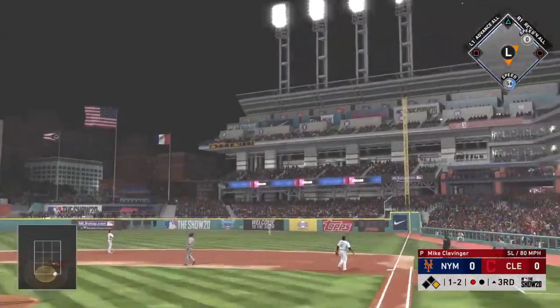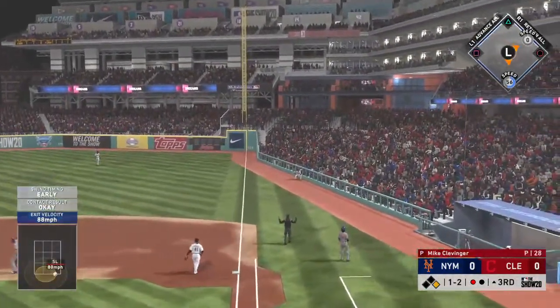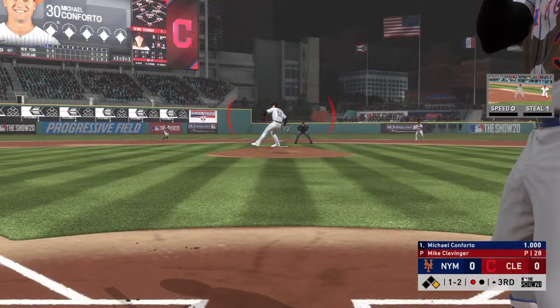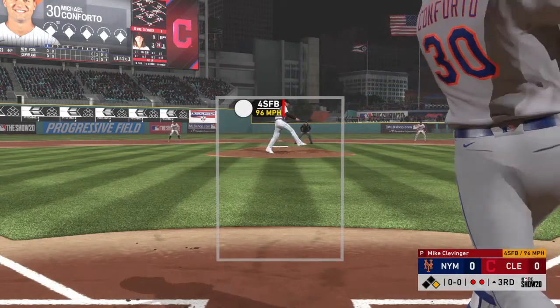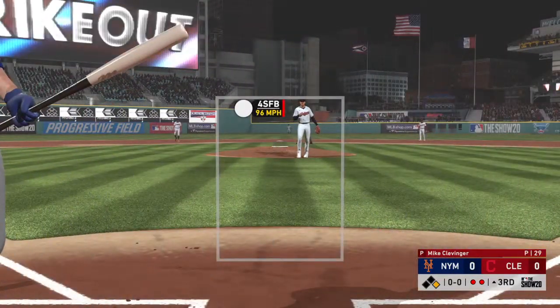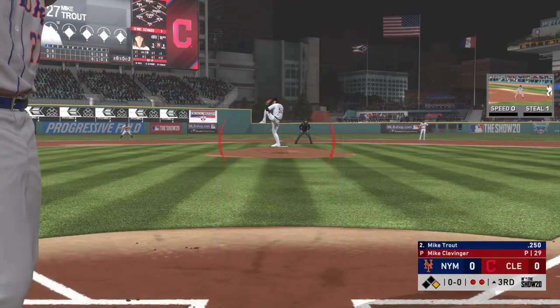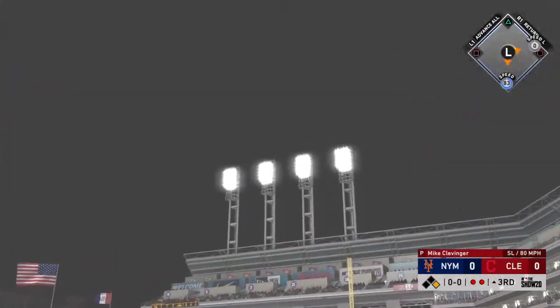Yanked high and deep down the line in right. And it's a foul ball. Hoping to send him packing. Pitch on its way. Swing and a miss on the fastball that time. Out number 2. Digging in, Mike Trout. His first plate appearance resulted in an intentional walk.